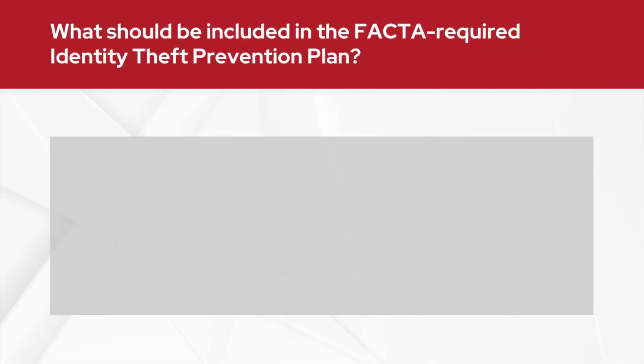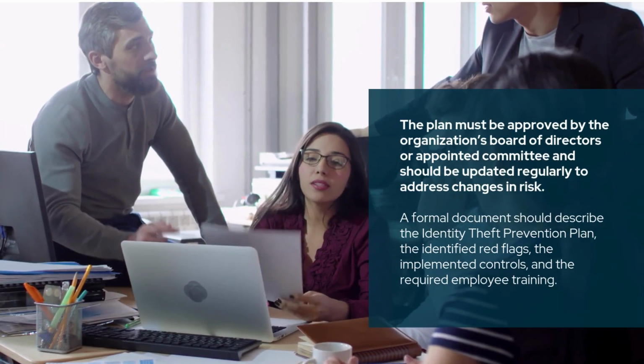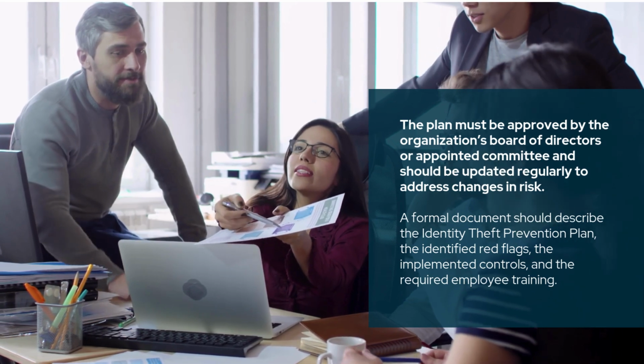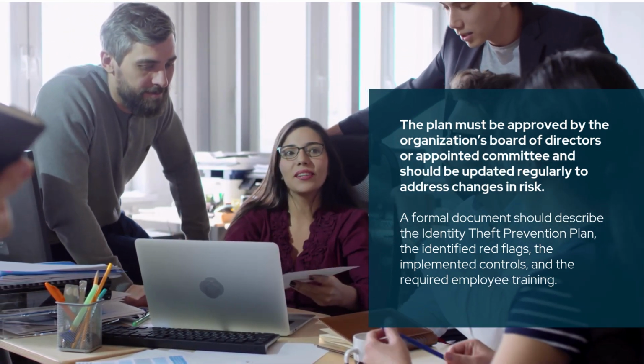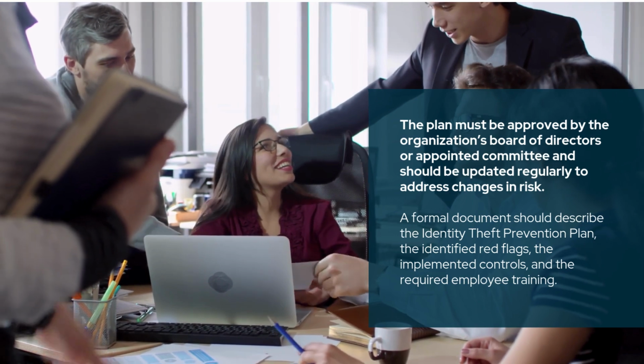What should be included in the FACTA required identity theft prevention plan? Under the FACTA Red Flags Rule, organizations must establish a written identity theft prevention plan or program that is appropriate for their size and operation. The plan should include procedures to detect, prevent, and respond to the red flags, patterns, practices, or specific activities that may indicate identity theft. The plan must be approved by the organization's board of directors or appointed committee and should be updated regularly to address changes in risk.